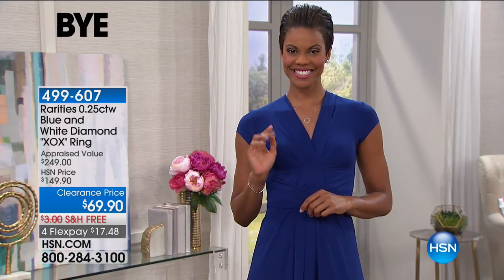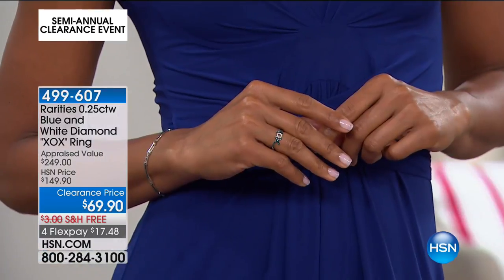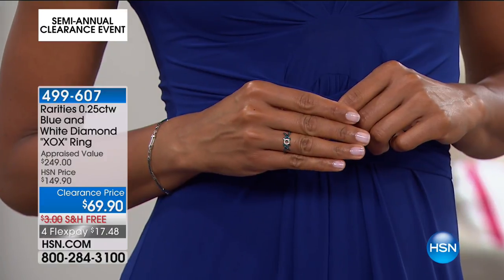Item number 499607, and there's gorgeous Victoria, who's going to be modeling for this hour. Love this ring. Okay, genuine diamonds, genuine blue diamonds.